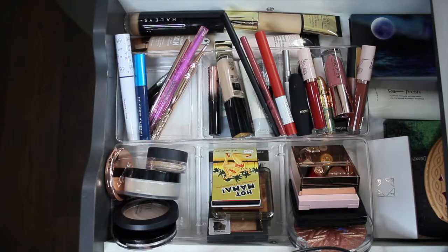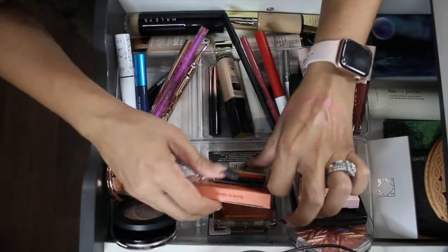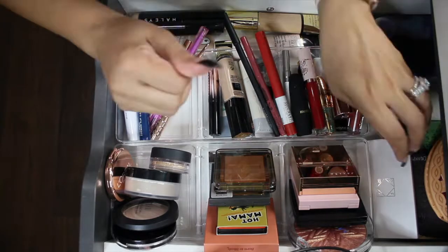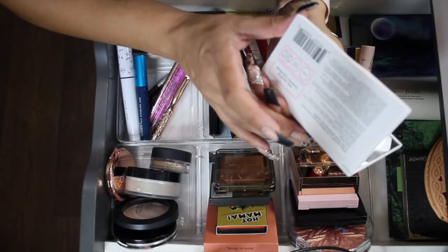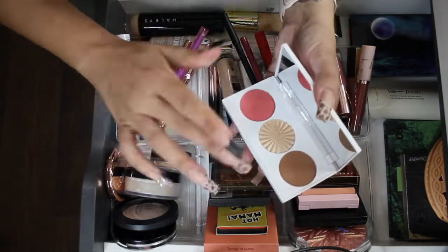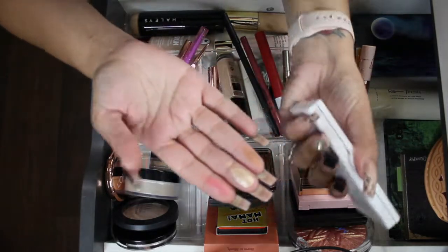There it is. There's that quad. And the last face palette product is the Ofra palette. So let me swatch that as well. We have the shade Cheer for blush, Rodeo Drive for highlighter, and just the matte bronzer for a bronze. Let me swatch all 3. Here's the blush, highlighter, and bronzer.